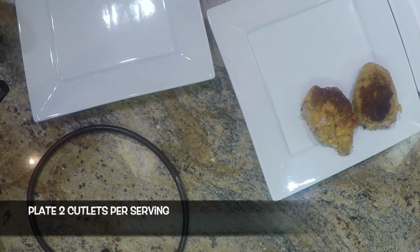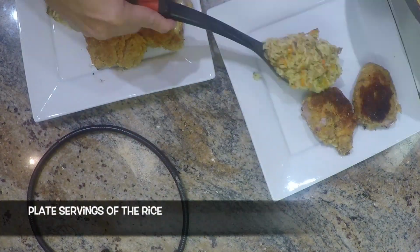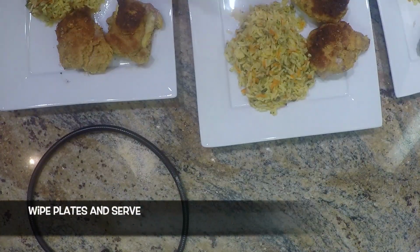Plate 2 cutlets per serving. Plate servings of the rice. Wipe plates and serve.